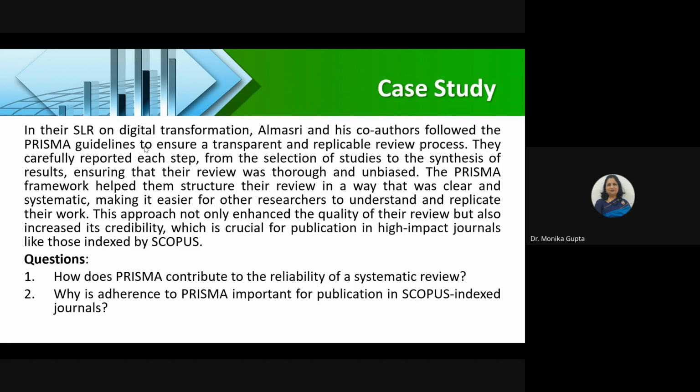So, by going through today's session based on a particular paper, and tomorrow also, you will get to know how we should study a particular paper and what the various parts are that we need to focus on. So, how does PRISMA contribute to the reliability of a systematic review? Yes, please. How does PRISMA contribute to the reliability of a systematic review?